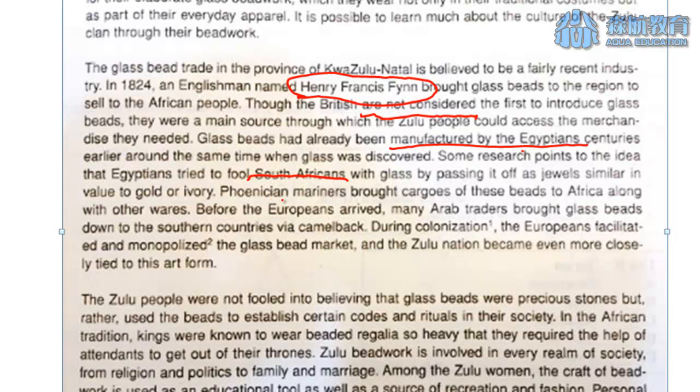Okay, Phoenician mariners brought cargoes of these beads to Africa along with other wares. Before the Europeans arrived, many Arab traders brought glass beads down to the southern countries via camelback. Oh, here we have the answer. Europeans. The British, please don't tell me you do not know. The British are Europeans, although they are not in the EU, but it's common sense. The British are from Europe and they are the Europeans.